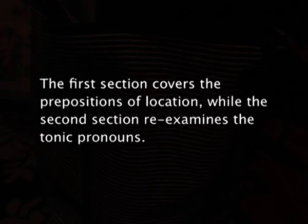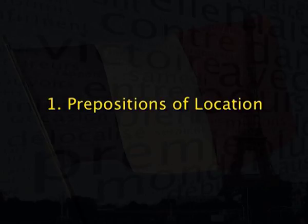The lesson has been divided into two sections. The first section covers the prepositions of location, while the second section re-examines the tonic pronouns. In the first section, we will review the prepositions of location. We'll begin with a short text consisting of several prepositions of location.